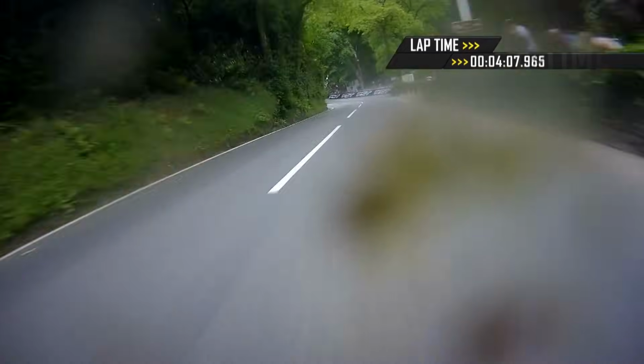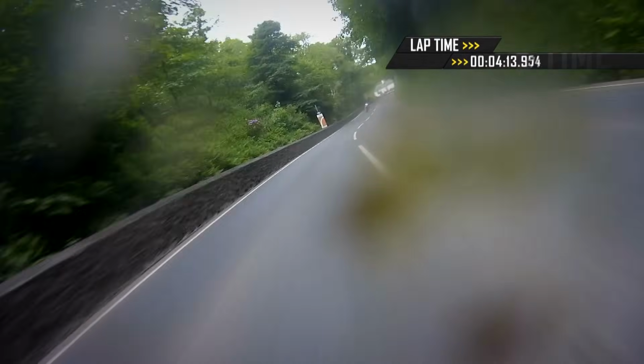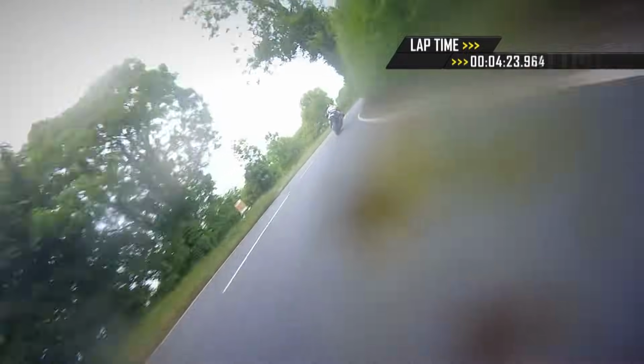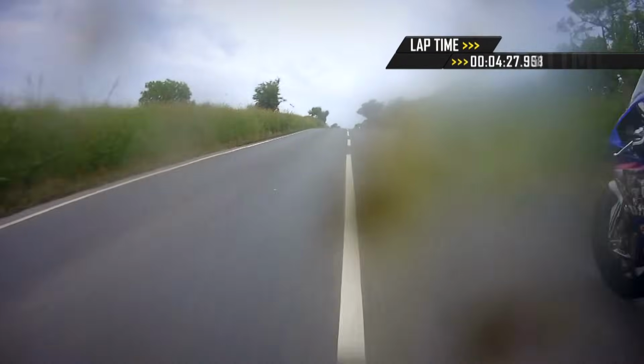And now we're running into Glen Helen 2 properly. That's your first sector done, that's about 4 minutes odd through there, 4 minutes 10 seconds, something like that. Up to Sarah's Cottage, another patient corner, you've got to be really patient, don't get yourself too excited. Another back marker coming up, I actually backed off a little bit more here, so that I could run through that last kind of right left, and I didn't have to shut on the exit because it's really important because we're running up onto Cronk-y-voddy.